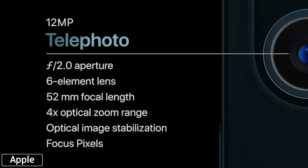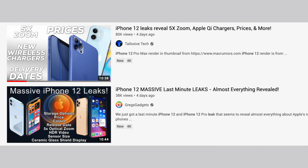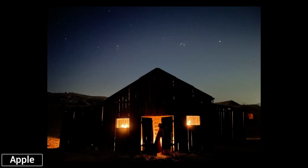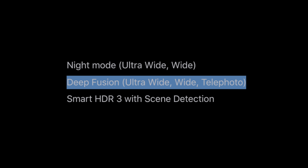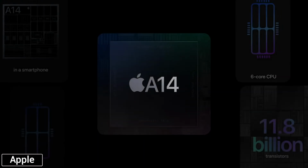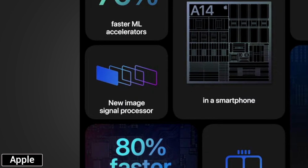Now, as far as the telephoto lens, it's basically the same on the regular iPhone 12 Pro model. You get 2x optical zoom and not 4x like a ton of channels misinterpreted in recent leaks. So it's a 4x optical range from the ultra-wide to the telephoto. And thanks to the new sensors and super fast A14 chip, we finally get night mode on all of the cameras, as well as Smart HDR 3 with scene detection and Deep Fusion on every camera, including the selfie as well. We also get a brand new image signal processor for improved noise reduction and better photos.